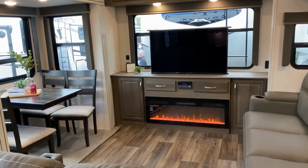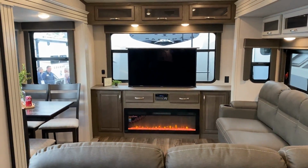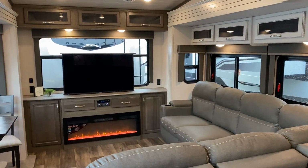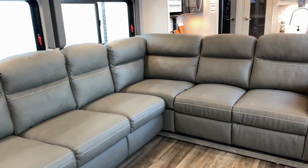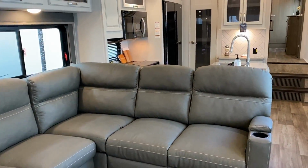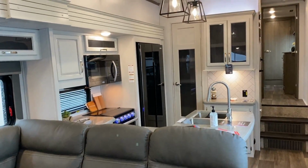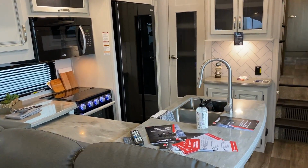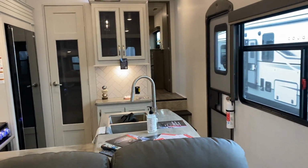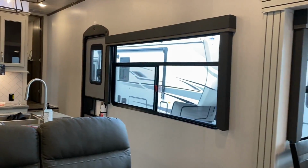Now upstairs, it's that same big cat Cougar you love where you got that king or queen hide-a-bed. You're ready for dual airs. Stackable washer dryer is one of the new for 23 features. Along with that, so you don't have to take a chilly willy shower, you got yourself a tankless on-demand water heater. So if you're taking back-to-back showers, nobody gets frozen out, nobody gets chilled. We're 0 to 110 degree rated.